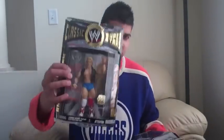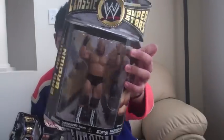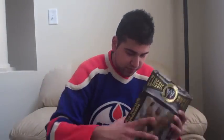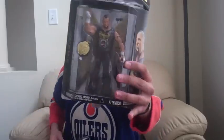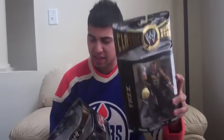I'll just do 2 at a time now. Barry Windham. And we got Bad News Brown with a rat. I don't know why that's there, but there you go. And then we got Taz and Eddie Guerrero. And this one I got from that 40 Thing Games, and this one I probably got off Ringside Collectibles.